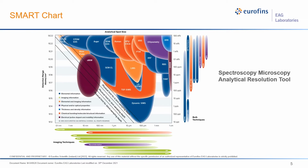The placement of the bubbles is also meaningful. The surface chemical analysis techniques are inside of the box. Outside the box on the right are bulk techniques, which have a range of detection limits, but they don't provide information regarding depth. And the box below the box are the imaging techniques, which can measure surface properties and features of various sizes, but don't inherently provide chemical composition information.